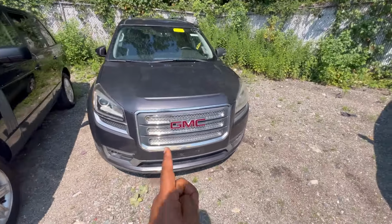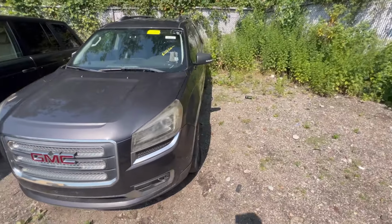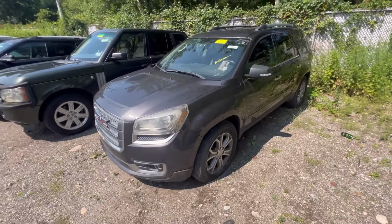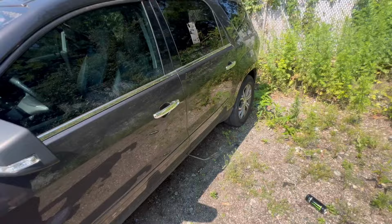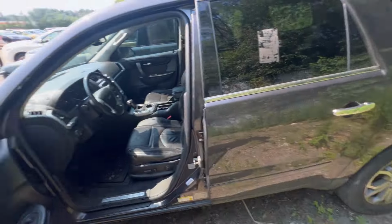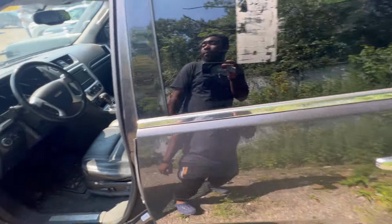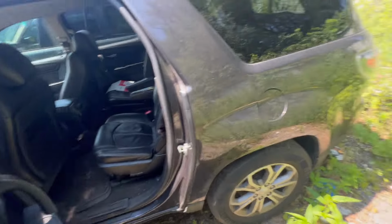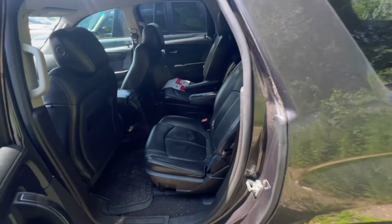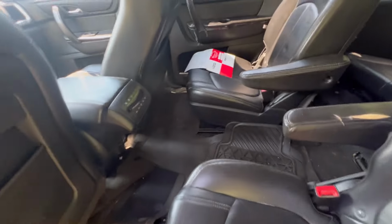This is a GMC Acadia. $6,250 for a car that looks like this, bro. These people will have a flat tire right here. Is it open? Yeah, it is. Is it the mileage? No. Probably dead. Dead. Dead. This one comes with a captain style seat.